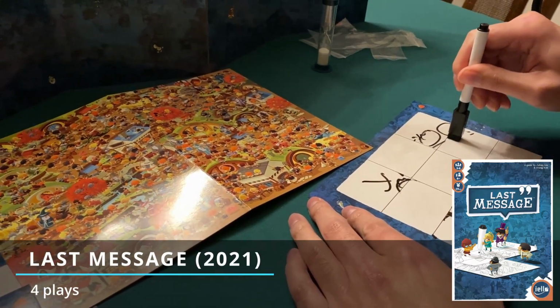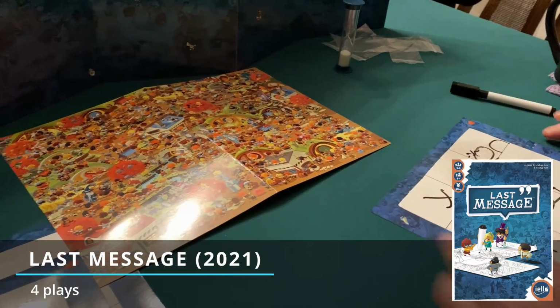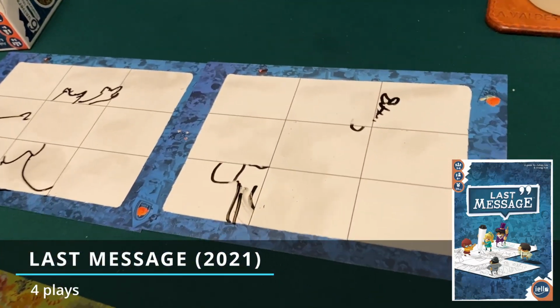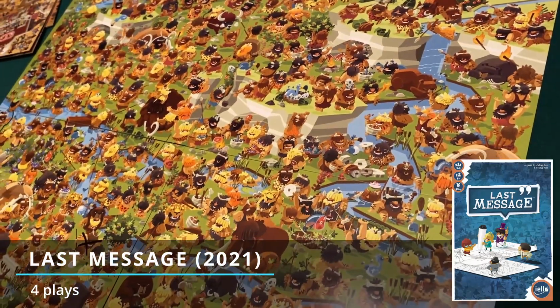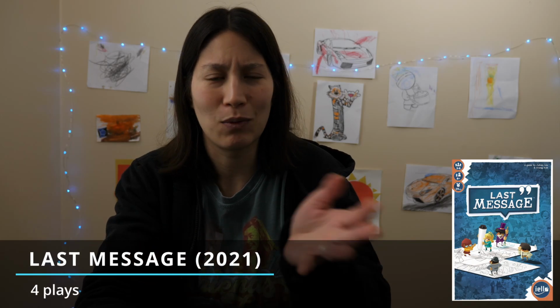I think maybe if we only did drawing instead of doing words too, then maybe the clues would be more interesting and stuff. But I also didn't like looking through all the pictures as much as I thought I would. I liked looking through the pictures in Micro Macro Crime City, the Where's Waldo part of that, but not in Last Message for some reason.